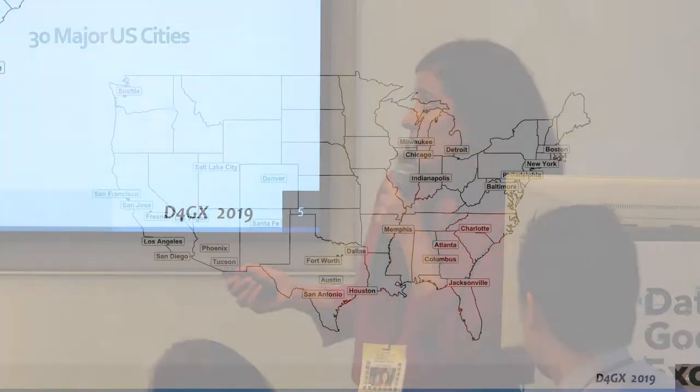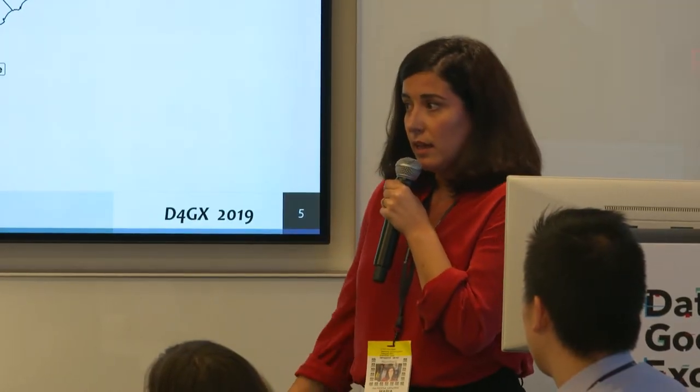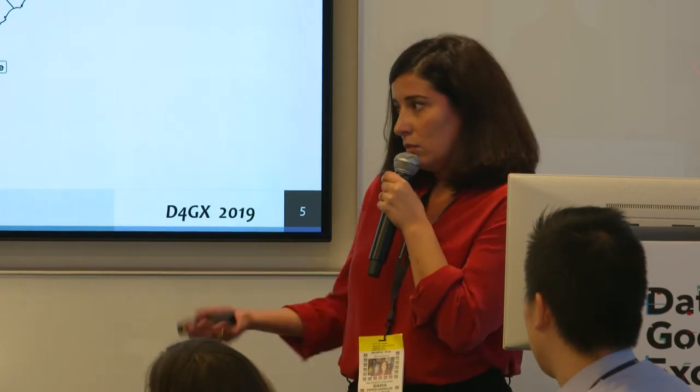So these are the 30 major US cities we are using, and they are the 20 largest US cities and also 10 representative cities in certain regions. So we have two indicators. On the one hand, we have the water affordability indicator that is constructed as the ratio of the number of census tracts within a city where water bills for basic water needs represent more than 2% of the median household income to the total number of census tracts in the city. So what we are measuring with this is the proportion of census tracts where water is not affordable.